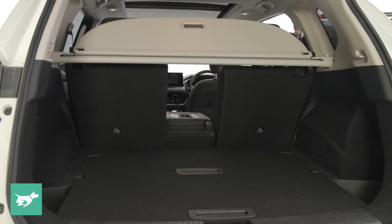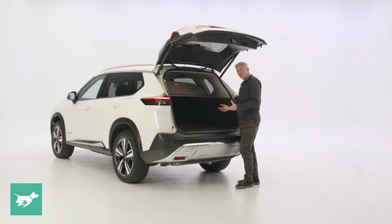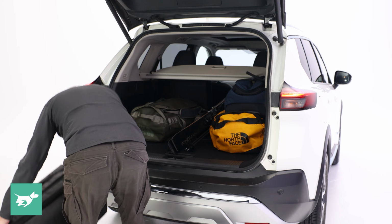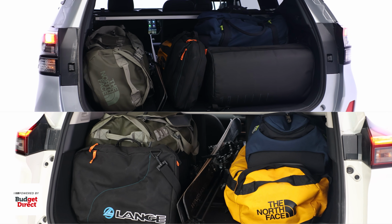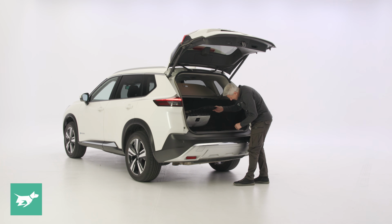You do get a 40-20-40 configuration for the seat backs, and that is a better configuration in terms of fitting two adults in the rear outboard seats, while still having a central section down for fitting things such as skis. But again, as with the Forester, a hybrid with no spare wheel, it's a repair kit as well.